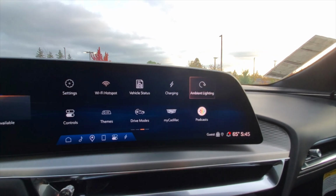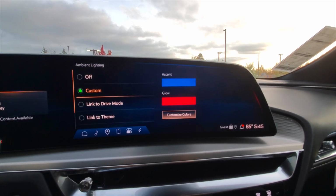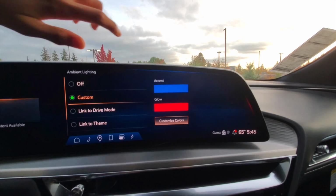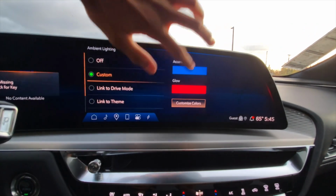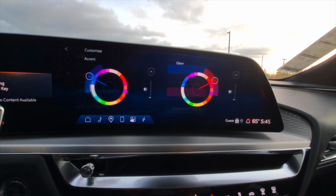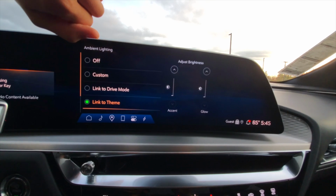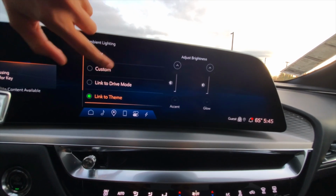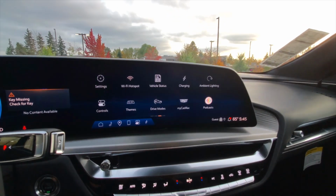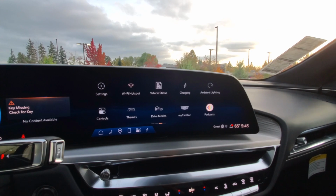And in this clip, I just want to end with ambient lighting. So you can see here we have this ambient lighting feature, and you can customize your ambient lighting. You can see I can have an accent lighting here. This is a blue one, as you can see, and your glow lighting on the other side. Very cool. And you also can link it to your drive mode or link it to your vehicle's infotainment system theme. So a very comprehensive list of features, and it's quite nice. So let's go ahead and get to those drive modes.